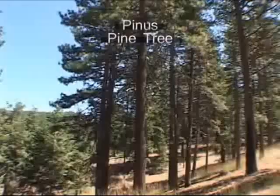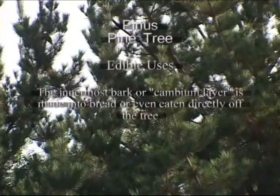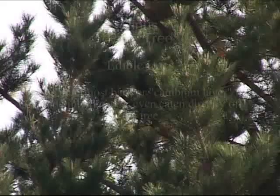Here we have the majestic pine tree, which is full of uses that may surprise you. First is the edible category. Believe it or not, the inner bark of the pine tree, the only living layer or cambium layer, has historically been processed into bread or simply eaten right off the bark in times of famine.